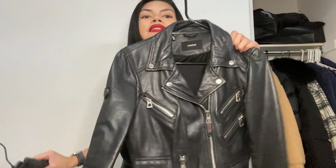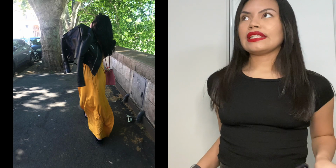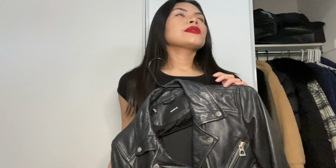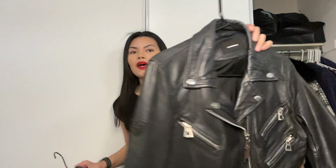Now for outerwear, leather jackets are just such a must. This one is from Rudsack. It's more of a cropped biker jacket. I love this. I've had this since 2016. This is one of the first items I've ever really purchased from my first job. And obviously it's held up really well. Now this leather is super buttery and so amazing.